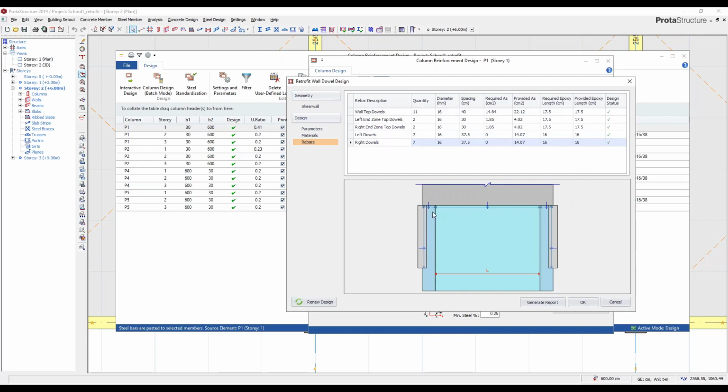It's nothing but a friction shear check, because we have a shear force acting at the beam wall interface. And also we have constructive dowels here. So this design is done. And also in Prota Details, you can get the detailed drawings for these dowels as well.